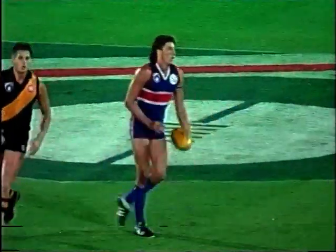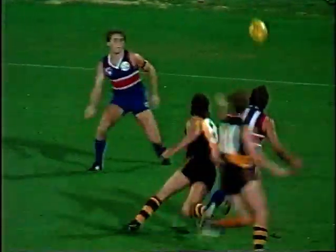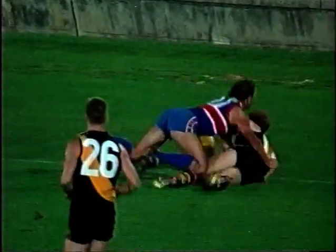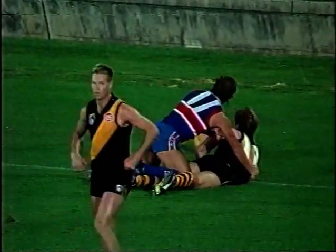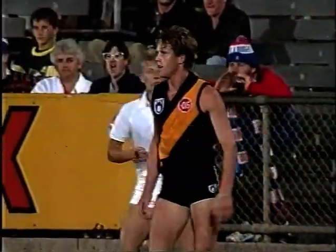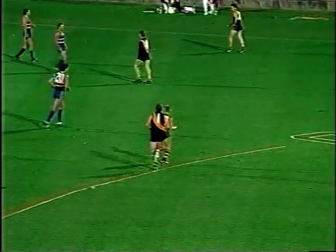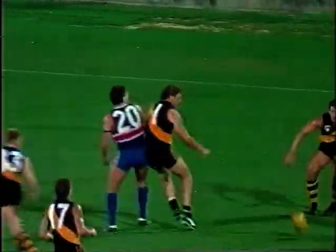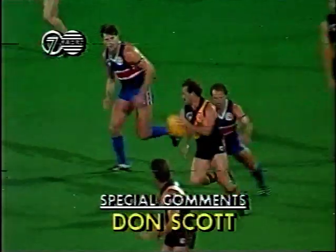Adrian Campbell's got it. At 2.5 kicks to goal from there. Frangalis and McGuinness. Pym. And the ball goes out for a throw-in. Don, there really wasn't enough urgency in Campbell's play there, was there? I agree with you wholeheartedly, Ian, because he could have moved the ball down there. They only had small men on the full forward line, Footscray. When you've got that, you've just got to get it down quickly.